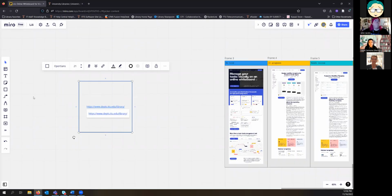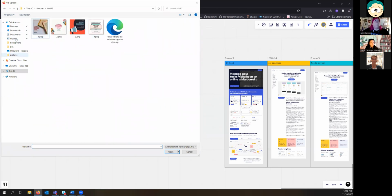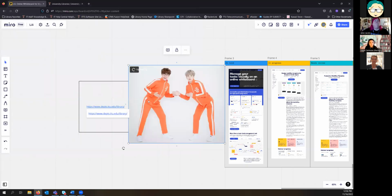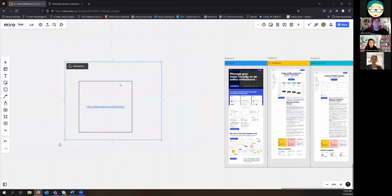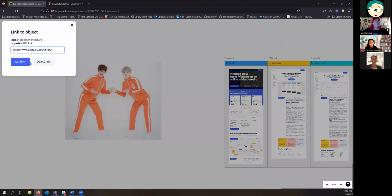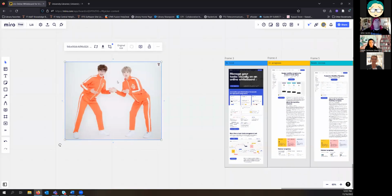But if you do it on a picture, let me see if I can upload a picture real quick. So this is my, oh, where did it go? Okay. So if you insert this picture as it's updating. Okay, there we go. You can go over here and hit link to, and then you would paste the link and hit confirm. And now when they click on this, it should take them straight to the website.